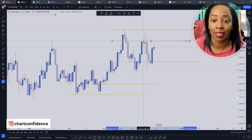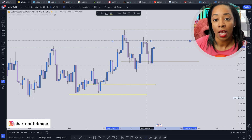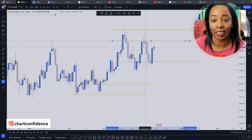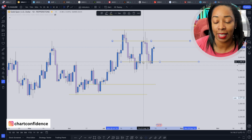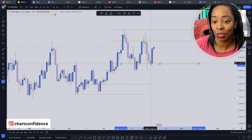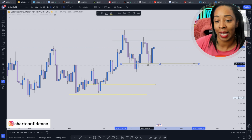I want to mark this up here because this is a resistance, and then we also have a couple of wicks that pierce through this area. And it's just a really good level to mark off, mainly because of the resistance. And then this level right here, I want to actually bring it down a little bit because we have a nice support here. We also have some rejections. So this is at 23.80.